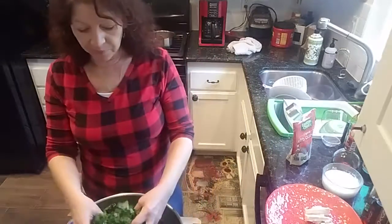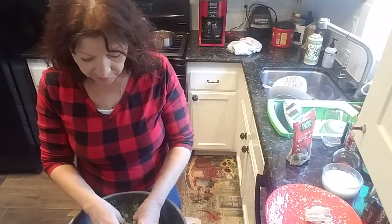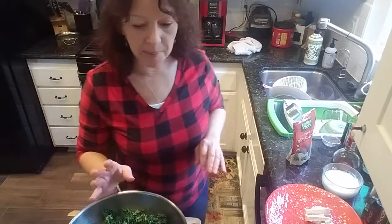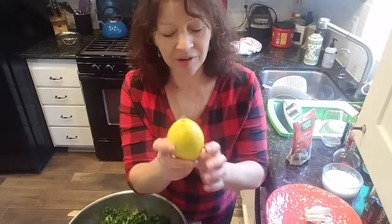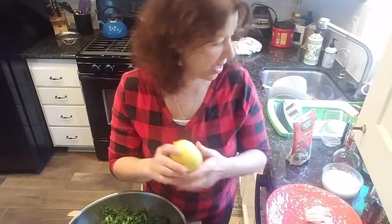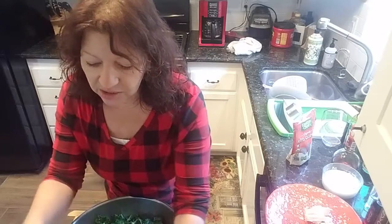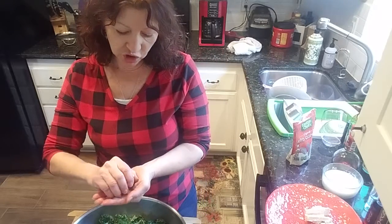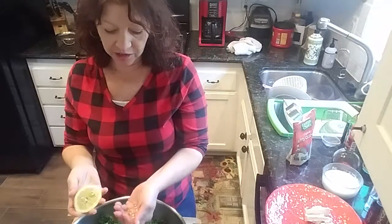All right, very easy. After you wash your kale, break it up into small pieces, and you start by adding some fresh lemon juice. I have fresh, hand-picked, homegrown lemons off my lemon tree, which I'm so gonna miss, but hopefully I'll have another one after we move. I'm just going to squeeze it over my other hand and catch the seeds.